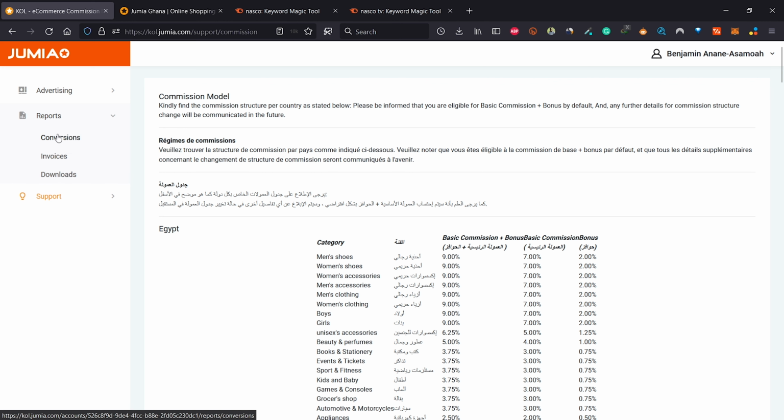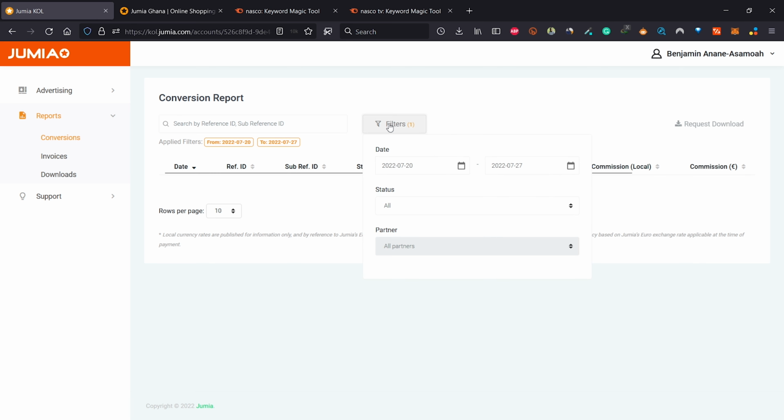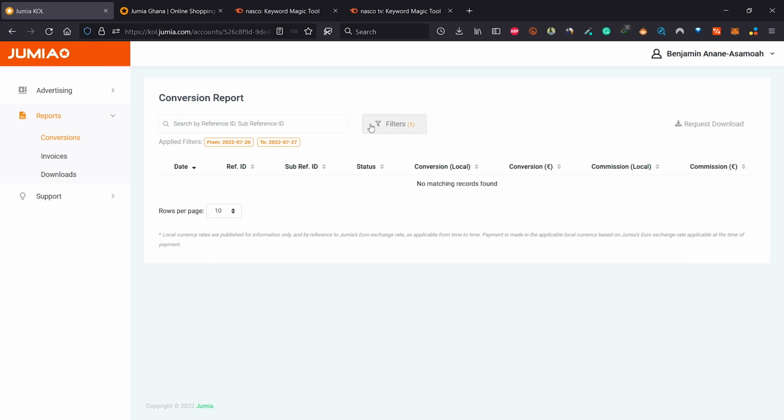So when we go under reports, you can see the conversions here. You will be able to see all the conversions that you've made within the month or a specific date that you want to filter. So you can filter here. You click on filter to filter your dates, the commissions that you've made.